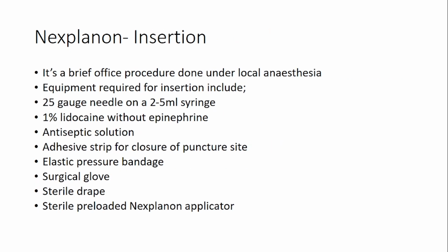So I'm going to describe insertion of Nexplanon in the next few slides. For a woman that has been shown to be eligible and has chosen Nexplanon, these are the things that one will need to insert the contraception.